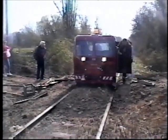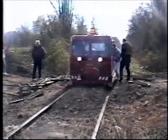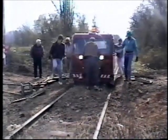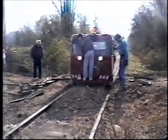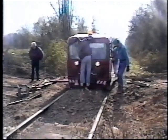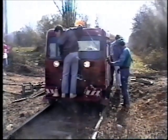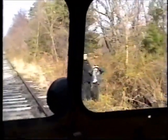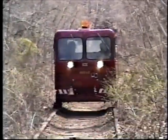This is a former Canadian National motor car that was purchased at a railway surplus sale, brought back into the United States, and is now painted and restored as a Lehigh Valley motor car. And they're free. No need for a hood ornament anymore. On this particular trip, the further we went, the worse the track got.